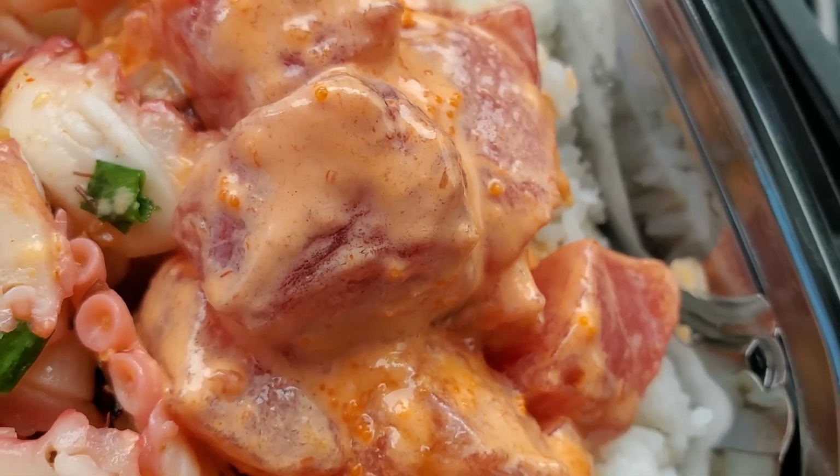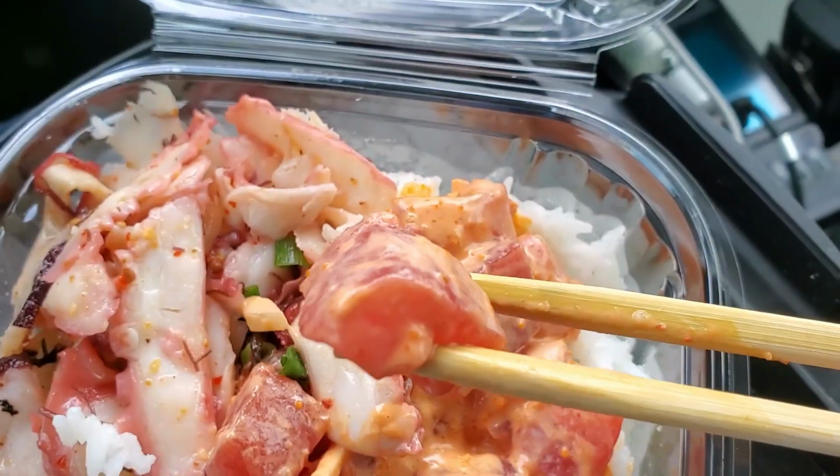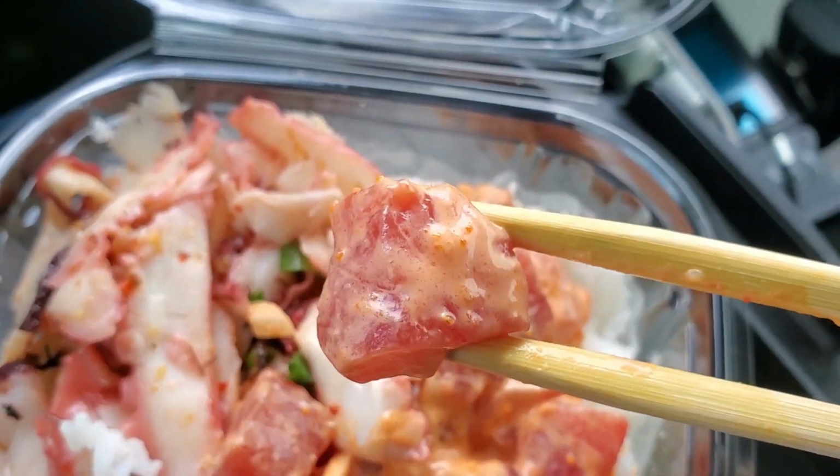I would just get their poke by the pound instead of the bowl with the rice that I don't care for. But really good flavors on both the spicy ahi and the taco. Fish is fresh. It's delicious. It has a good bite to it. Everything's nice and cold, which has that nice refreshing taste to it. The spicy ahi has a little bit of tobiko on there, the flying fish roe eggs. And yeah, everything tastes tasty.